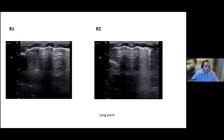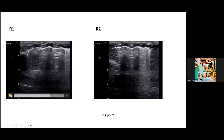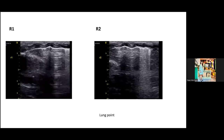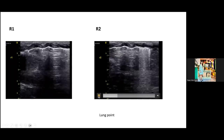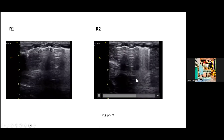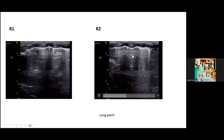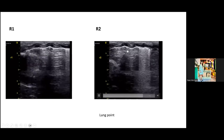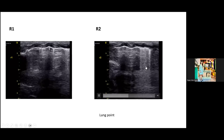And beautiful, yeah. If I can get the mouse to work. And this is the R1 of the scan. So good pleural sliding, mainly an A profile, just very few B lines coming through over here. You can see a lung point over here. Over here on the left side is mainly an A profile with good pleural sliding, some comet tails coming down over here, while on this side, you can see more B lines coming through. Yep. So you've got a double lung point. Just be careful about the terminology.